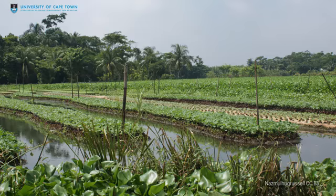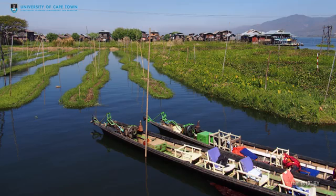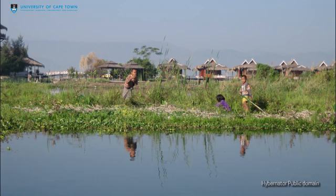But what they're doing to adapt is developing what are called floating farms. Now, a floating farm is just what it says. You could have a chicken coop or a vegetable garden or even a fish pond that actually floats on a pontoon. And so as the land gets flooded, they rise up with the floodwaters, and you can continue to produce food for your family and for selling on the market.